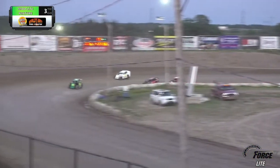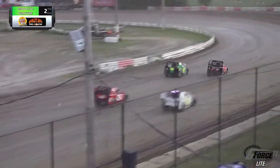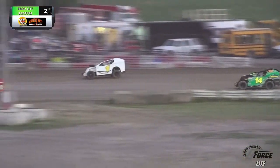Slater now has Bigelow all over his back bumper into 3 and 4. Bigelow is just able to get into the corner so much better than Slater. Slater being real cautious around the lap cars. Goes around the outside of Kotar, who's going to spin, maybe make contact with Bigelow. Wow, that got real tight up off of 2.